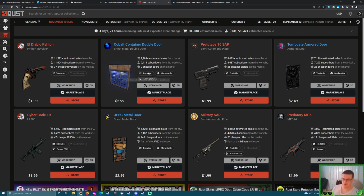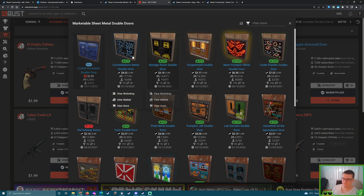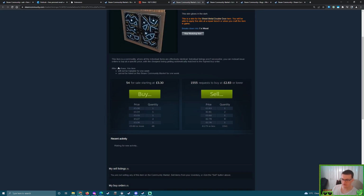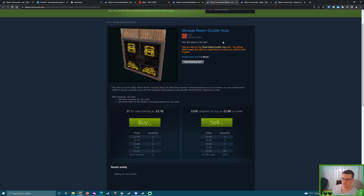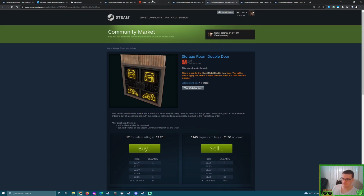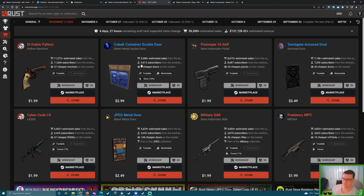Now I look at the double door, and well, what have we seen very recently? We've seen two come out fairly recently, Constellations and Storage Room double door, and only 54 of them on the market, currently selling for just over $4. And what do I see over here? Why, it's the Storage Room double door, and there's only 17 of them on the market, currently selling just over $3. So, double doors are very reliable. This sold just under 15,000. This sold just under 18,000. So what gives? Why aren't there more people jumping in and buying into this?